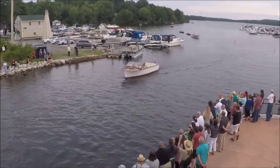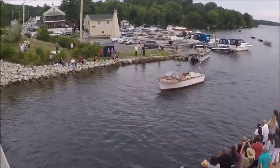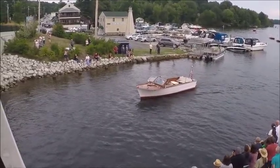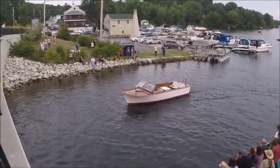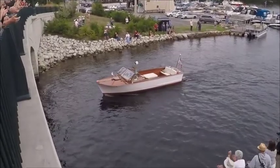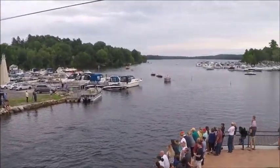This is a Lyman 22 sleeper. This is a late Lyman, just before they closed up business, 1968. Mary and Doug Bell have a beautiful boat with the Interceptor 289, 22 feet. Give him a round of applause, and he's got his captain's hat on too. What a stunning boat. You guys, man, absolutely look up.